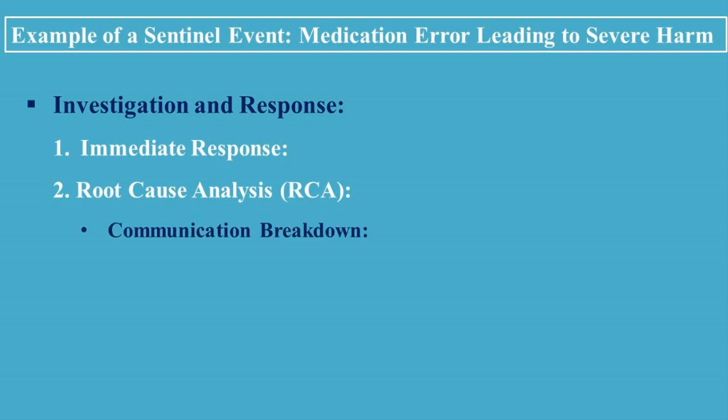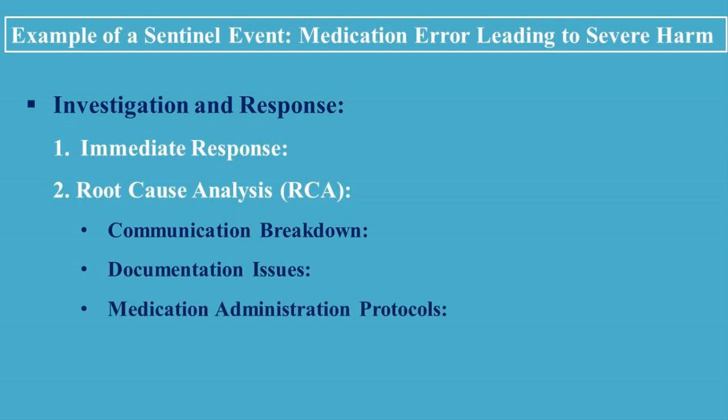Communication breakdown: the handoff communication between nurses was incomplete, leading to the medication error. Documentation issues: Mr. Smith's blood pressure medication was not documented in the electronic health record, EHR, correctly. Medication administration protocols: there was a lack of adherence to the hospital's double-check policy for high-risk medications.